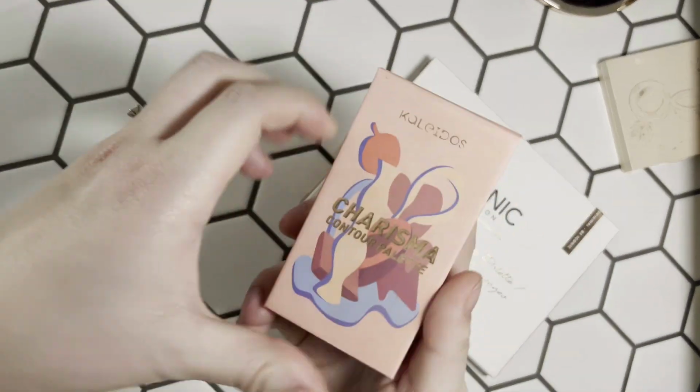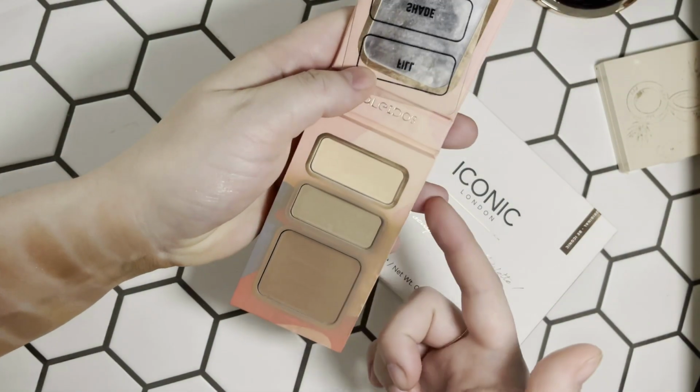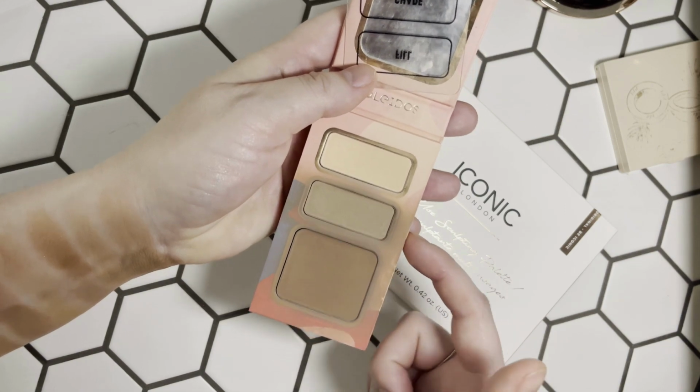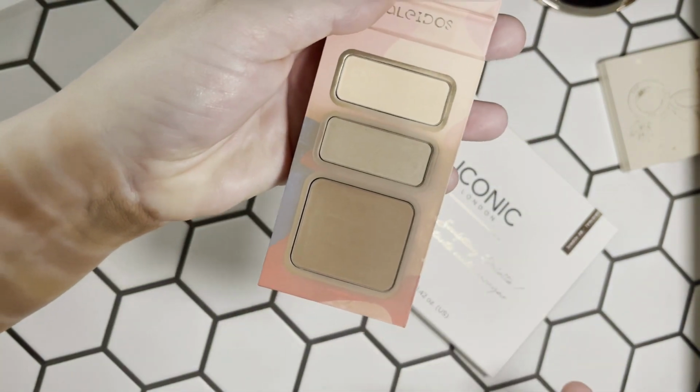Let's see. Kaleidos Charisma Contour Palette. This one's really nice. This is kind of another face palette. So you have the fill shade, or a normal powder shade. This is called Shade and Chisel. So it's kind of like a mixture of a bronzer and a contour, as well as some face powder. I really do like this.